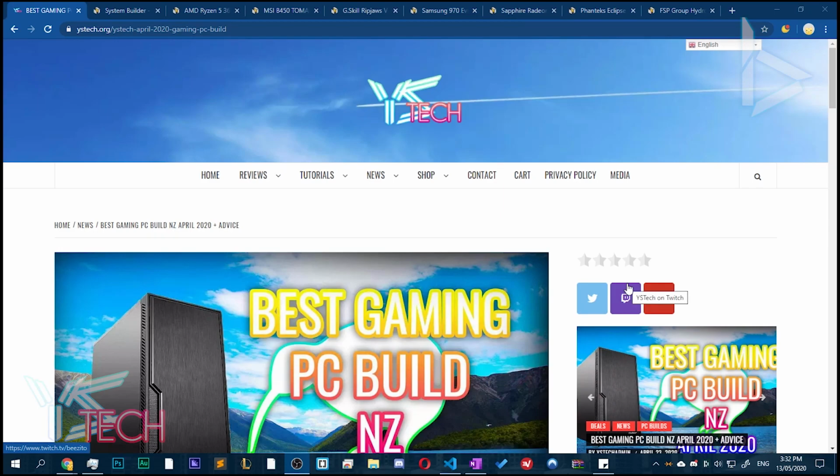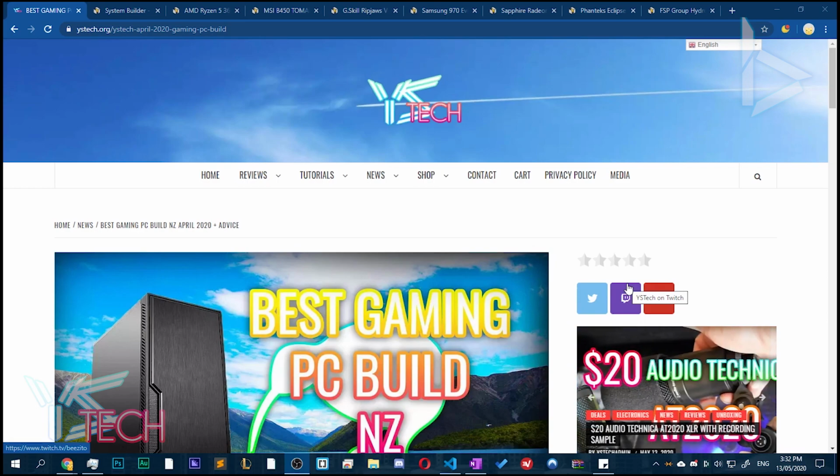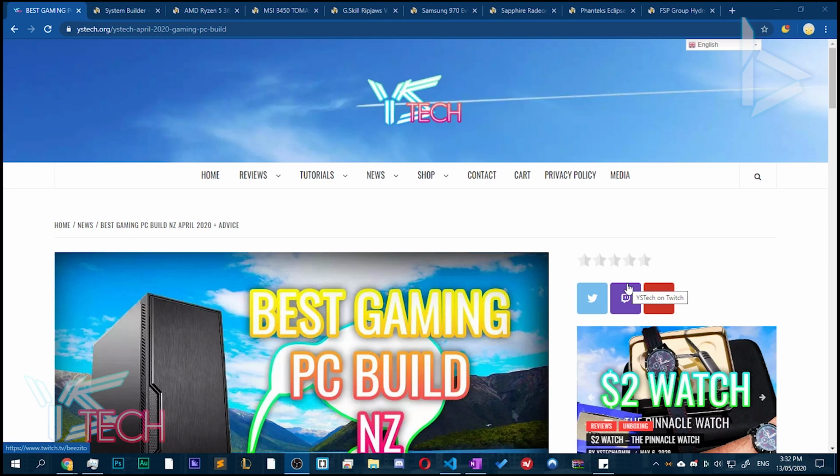Hey guys, it is Wise from Wise Tech here, and today we're going to be looking at a no compromises 1080p ultra and 1440p medium computer. Now this computer can be used for streaming and definitely for gaming, and it can also be used for other tasks like video editing and large projects with programming.